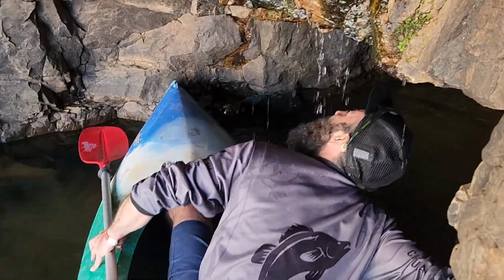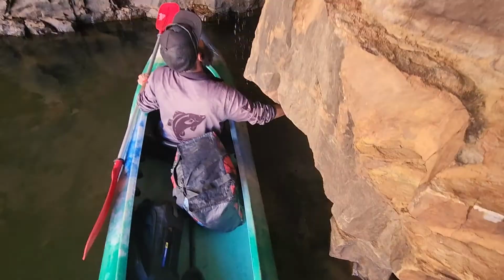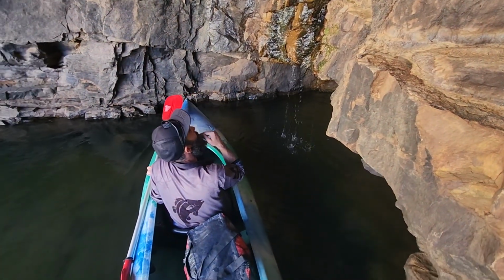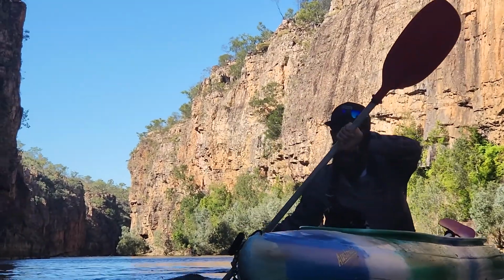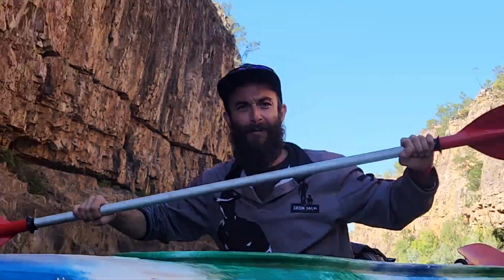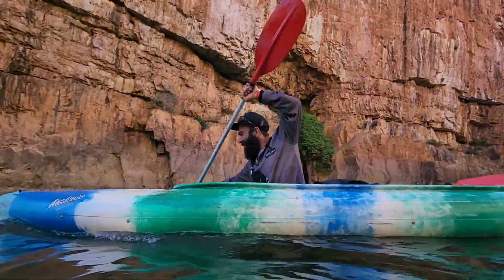Nature's water bubbler. It's a bit earthy. It's not like the bottom of Evian, it's quite a long shot. Why does it go that way? I was aiming for you.